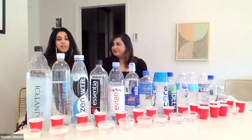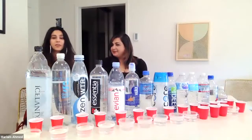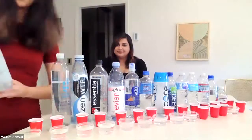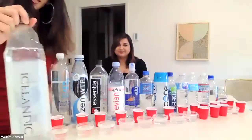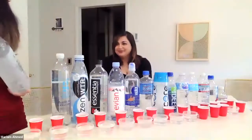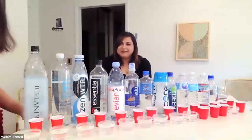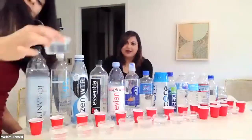We're gonna start with some of the fancier stuff that we like. We found this Icelandic water. It looked really cool because the bottle was kind of sick looking. But I mean, didn't all the icebergs melt? It looks like a chunk from an iceberg, like they took an ice pick.